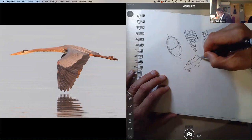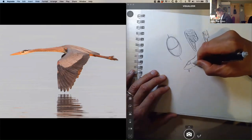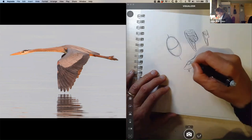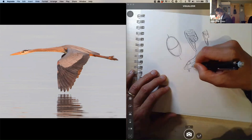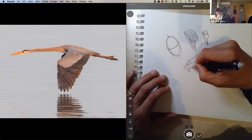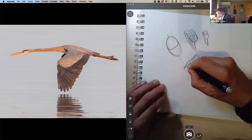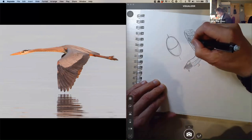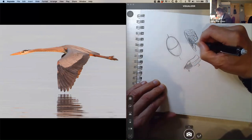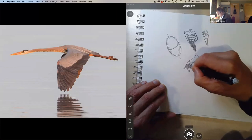And then the secondaries are coming straight down like this. And the primary feathers are fanned, like that. So then this part here, I'm going to color this black. That's this little part here that I'm coloring black. And those often stick out underneath the wing.